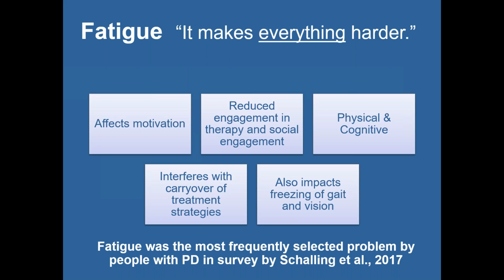It seems to interact as well in the research with freezing of gait and also vision, which is really interesting. So this is something we definitely want to check on and make sure that we're addressing for our people with Parkinson's.